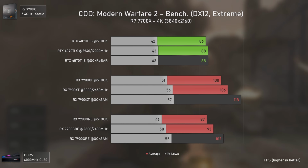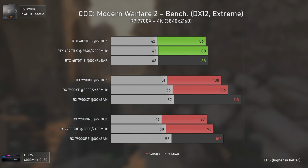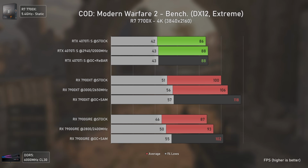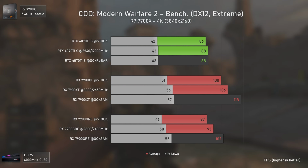And going to 4K, the RTX 4070 Ti Super still delivers an okay performance, a little below the 90 average FPS mark, but still considerably slower than the other AMD cards for sure.